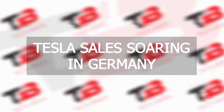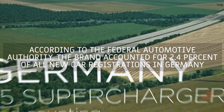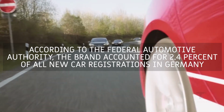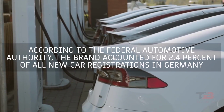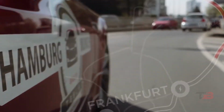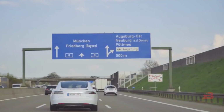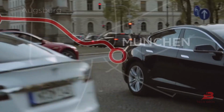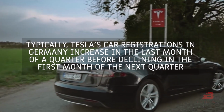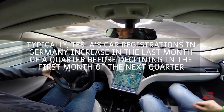Tesla sales soaring in Germany. According to the Federal Automotive Authority, the brand accounted for 2.4% of all new car registrations in Germany. In the first month of 2023, customers registered 4,241 new Tesla vehicles, a 912.2% increase over the same period in 2022. Typically, Tesla's car registrations in Germany increase in the last month of a quarter before declining in the first month of the next quarter.